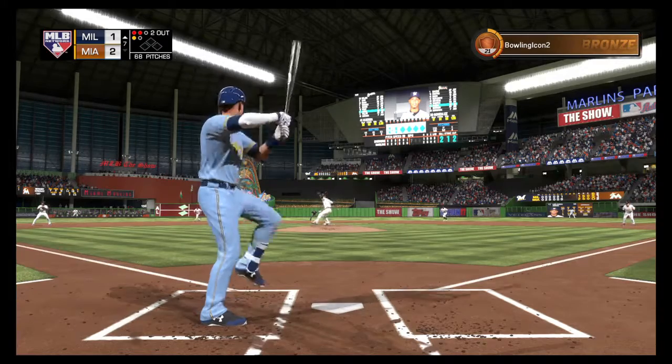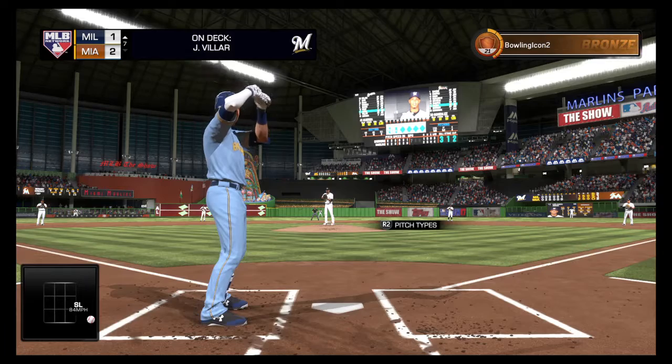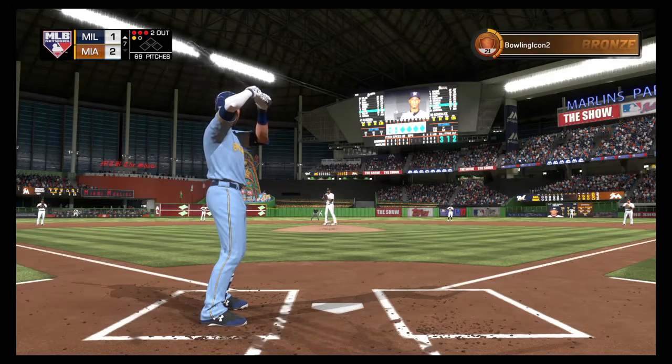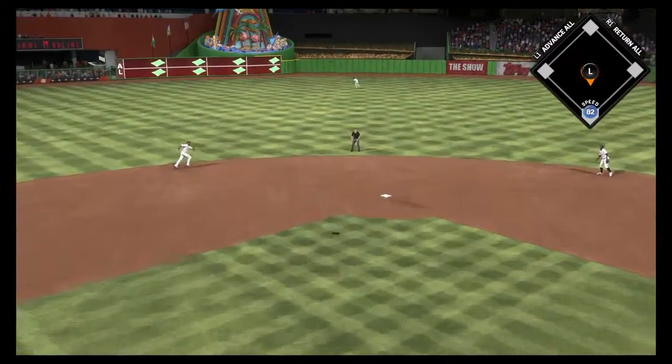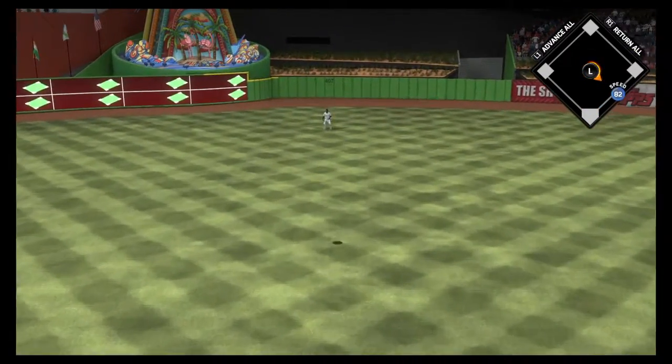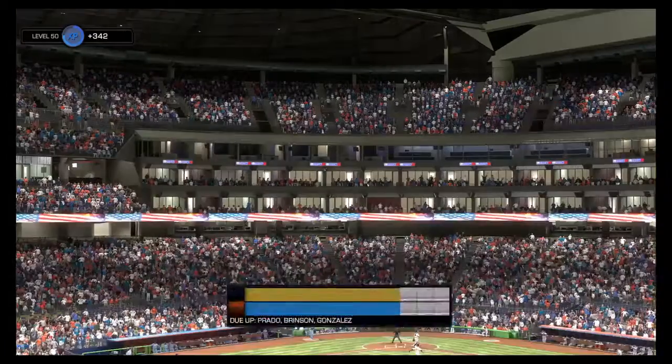2 balls and a strike. Here it comes. 3-1. Walks are never good, but they're especially bad news late in games like this. It seems like they always come back to bite you. This is in the air out to straightaway center. Maben is there, and the inning is over. Ladies and gentlemen.